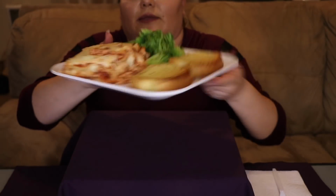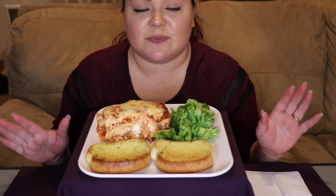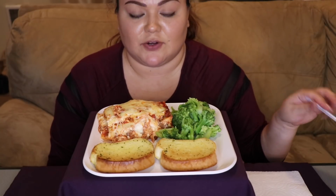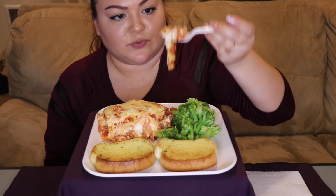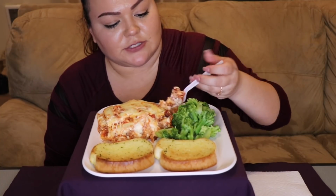Yummy. All right. So if you guys want to know how to make this, I did make a recipe video for this, but it's not going to be out for another week or so. So stay tuned for that. Without further ado, I'm just going to get right into it because I've been cooking this all day. Well, I haven't been cooking it all day, but I made it earlier, and I wanted to eat it when it first got done, but it was for dinner, so I had to wait.